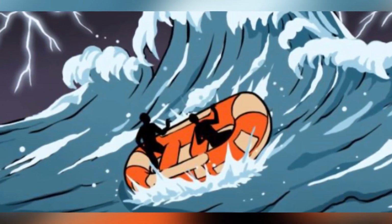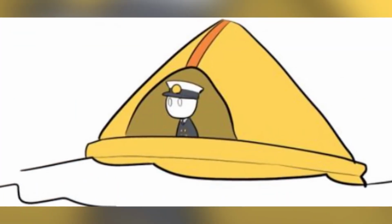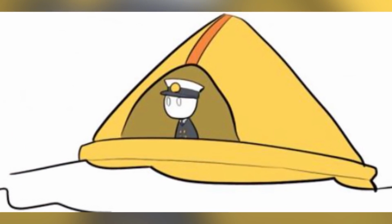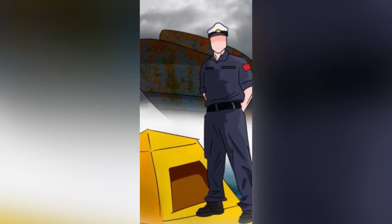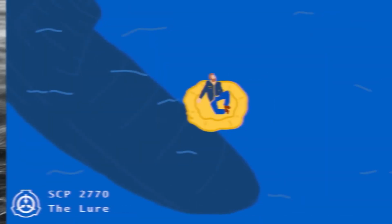Oh boy. 2770 is a strange phenomenon where vessels spot what appear to be a poor unfortunate soul floating along on a yellow dinghy. It will appear and attempt to flag down manned vessels nearby, seemingly looking for rescue. If the vessel it targets does indeed come over to pick him up, it will initiate what's known as a boarding event. This is when an anomalous submarine will surface nearby and open its hatch. Once this hatch is open, it's game over.